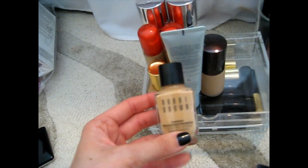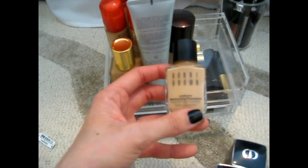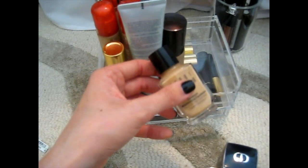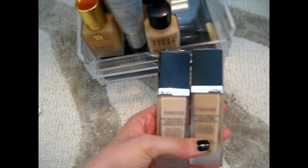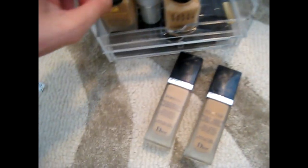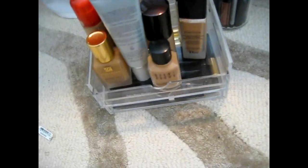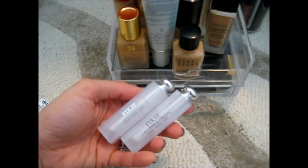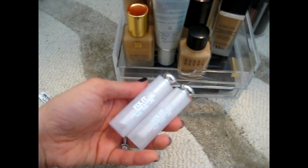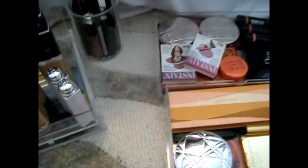This used to be also another Holy Grail of mine. It's the Bobbi Brown Luminizing Moisturizing Foundation. I really love this as well. It looks really dewy on the skin. And then, oh my god, my new favorite foundation is Dior Forever. Kind of reminds me a bit of the Estee Lauder Double Wear, but it's a bit more dewy. And then I am keeping these two concealers. They're the Fix It 2-in-1 Prime and Conceal for your face, eyes, and lips, and I only use it under my eyes.